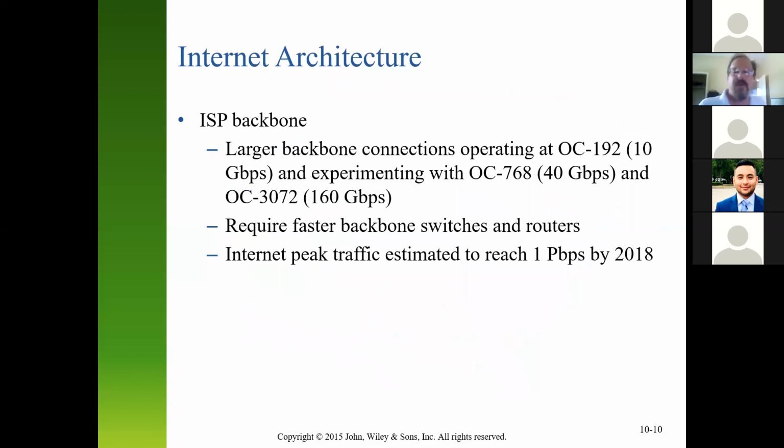ISP backbones typically have to use SONET service to get the speed. Most tier 1 providers are peering with each other with something like an OC768, which is 40 gigabits per second. OC3072, 160 gigabits per second. Multiple OC3072s. Wouldn't you love to have a 160 gigabits per second internet connection? That's 160 times faster than your local LAN network speed. That's 80 to 100 times faster than the fastest Wi-Fi speed you could get. They obviously require the fastest links because they're carrying traffic for thousands of people's applications, not just your personal applications.